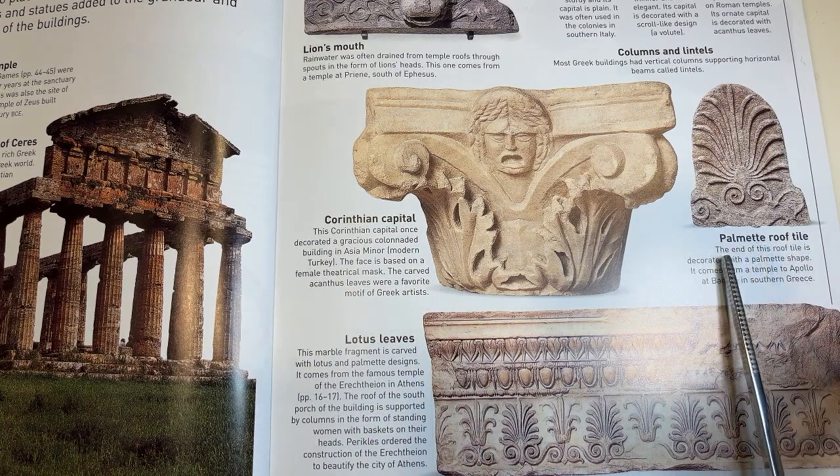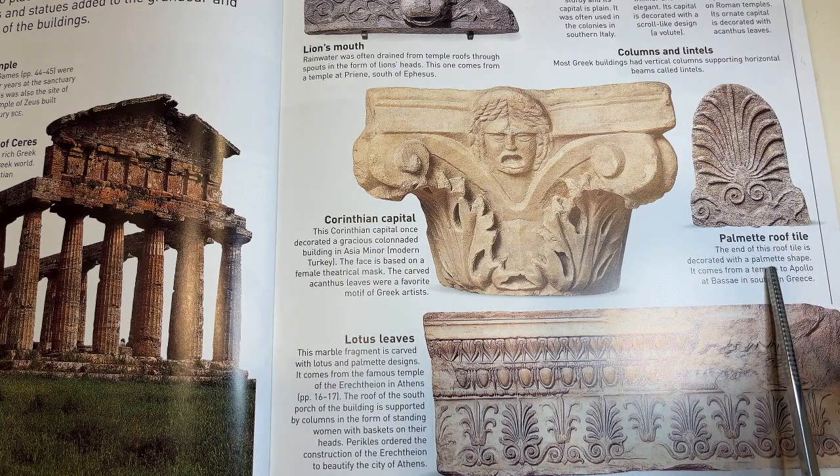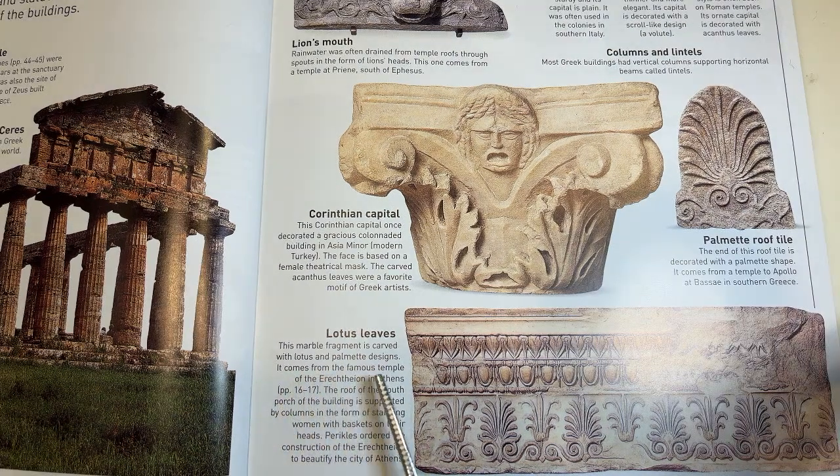Palmette roof tile. The end of this roof tile is decorated with a palmette shape. It comes from a temple to Apollo at Bassae in southern Greece. Lotus leaves. This marble fragment is carved with lotus and palmette designs. It comes from the famous temple of the Erechtheion in Athens, pages 16 and 17.